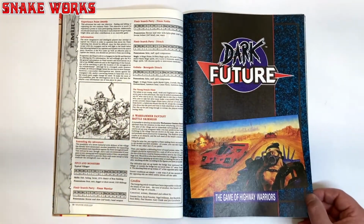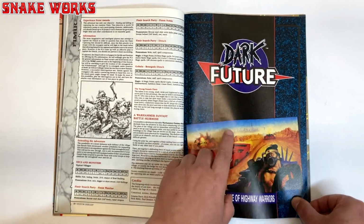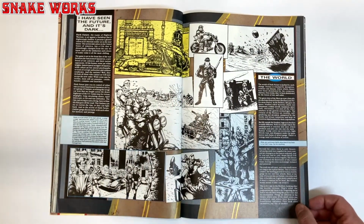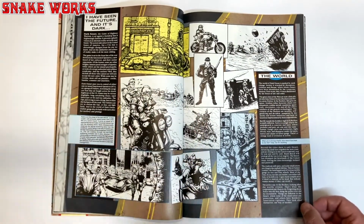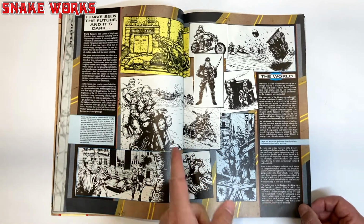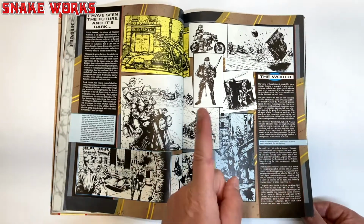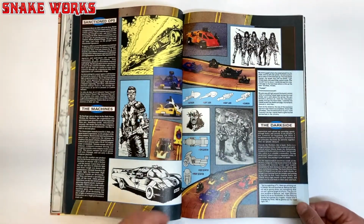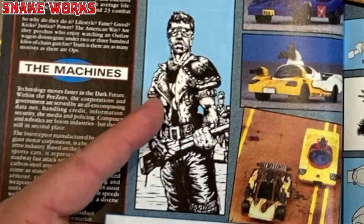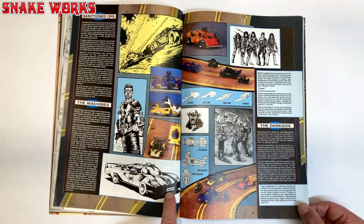And here we have Dark Future, the game of highway warriors, because it's in the wasteland. Heavily based on Mad Max, I believe, along with that other board game, Thunder Road. Was that the name of it? I think so. These all came out around the same sort of time, just after Mad Max, I believe. Check out these old cars. And hello, Mel Gibson over here. Quite like this Spider-Mobile on Ready or Red One.